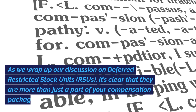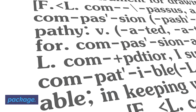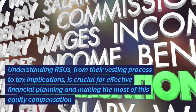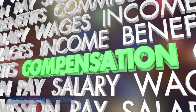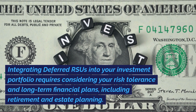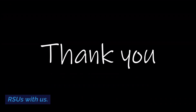As we wrap up our discussion on deferred restricted stock units, RSUs, it's clear that they are more than just a part of your compensation package. Understanding RSUs, from their vesting process to tax implications, is crucial for effective financial planning and making the most of this equity compensation. Integrating deferred RSUs into your investment portfolio requires considering your risk tolerance and long-term financial plans, including retirement and estate planning.